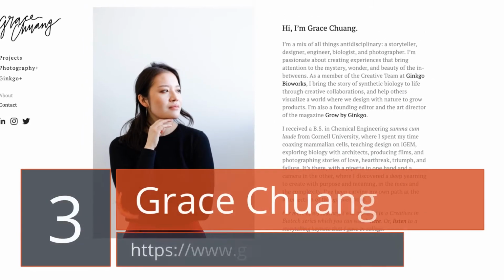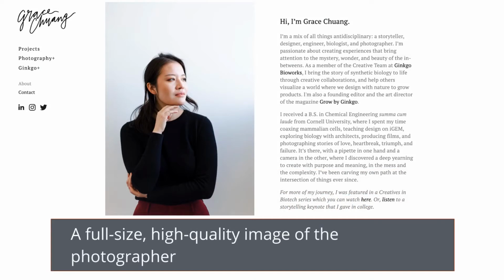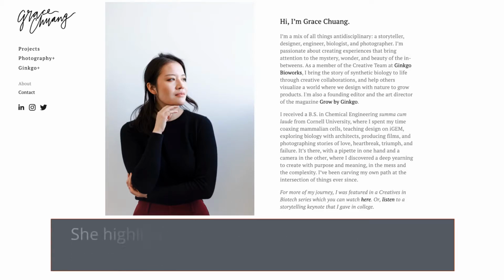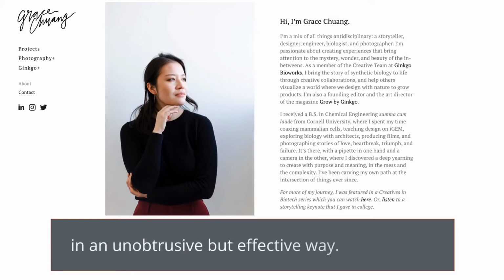Number 3. Grace Chuang. Grace Chuang's About page covers all that a potential customer would want to know about the photographer. A full-size, high-quality image of the photographer resonates with her style of photography. She highlights the most relevant aspects of her career by changing the font, style, or color of the text in an unobtrusive but effective way.